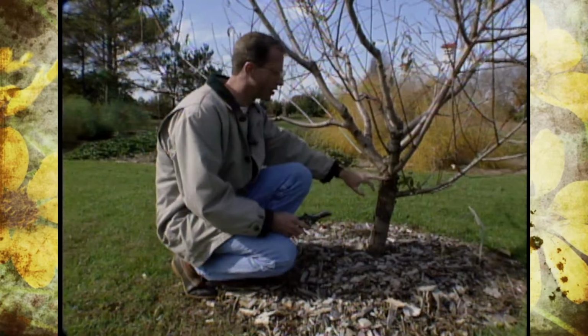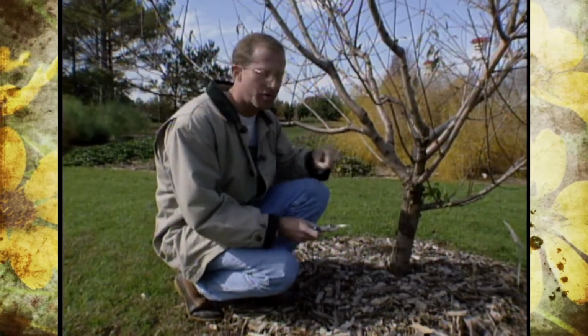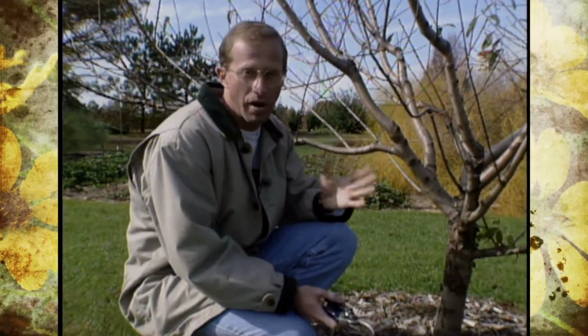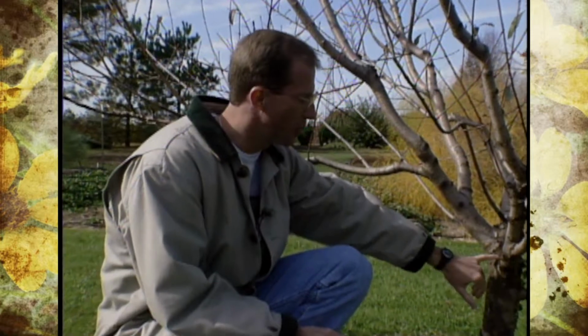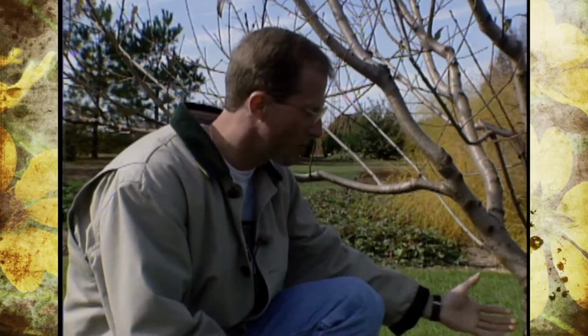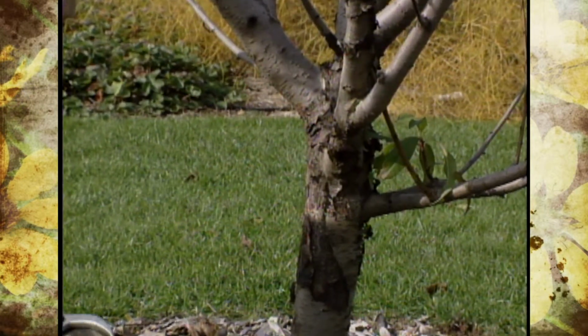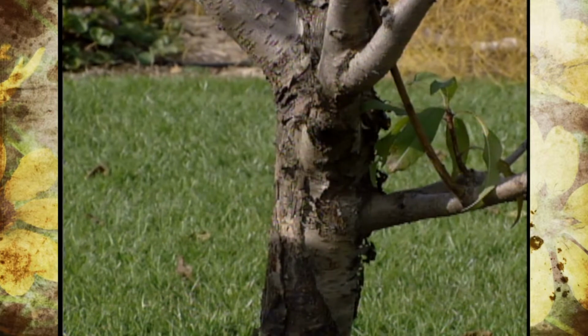Well, we're starting to see a little bit of oozing here on one of our peach trees in our orchard at our studio gardens. And really it could be probably from a couple of things. It could be borers starting to show up, and of course they penetrate the trunk and cause oozing to come out. But it can also be some canker problems, like bacterial cankers, causing it to ooze out.